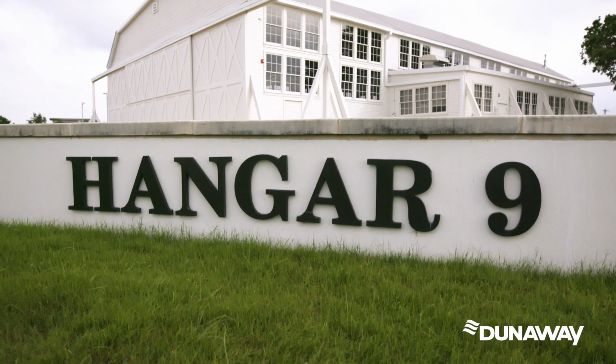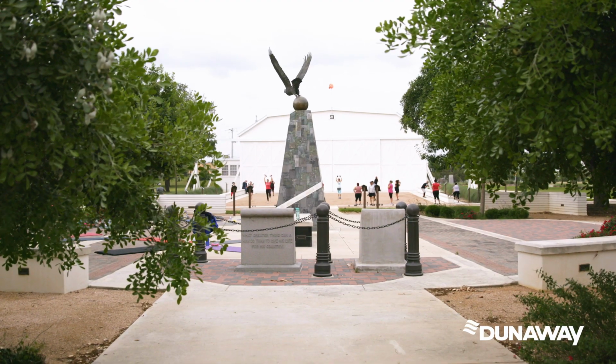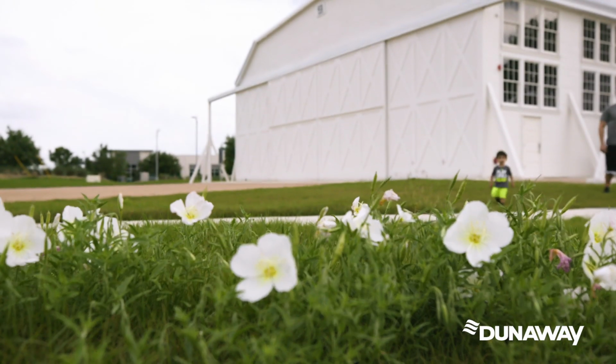Hangar 9 is a World War I airplane hangar, and that is really unique and not something that you find that much anymore. It was a wooden hangar that they restored around the site and then turned into an event space, and people use it all the time.